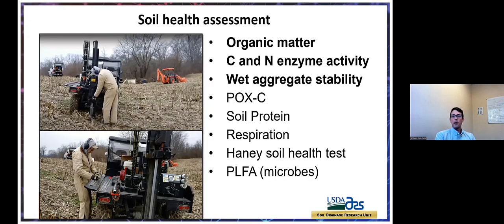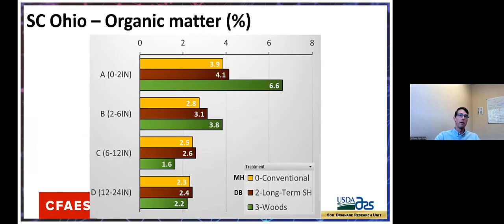So we've been working on assessing the soil health status of these fields, and we have a number of different measurements we've been taking. You can see them listed. Today, I'll just be showing results from the 3 that are bolded here on this list. So we're going to look at organic matter, carbon and nitrogen enzyme activity, and also the wet aggregate stability. And just to be clear, we took these samples in the fall following harvest using a hydraulic sampler. Can talk more details about that if you have questions, but I think we'll just go ahead and jump into the results.